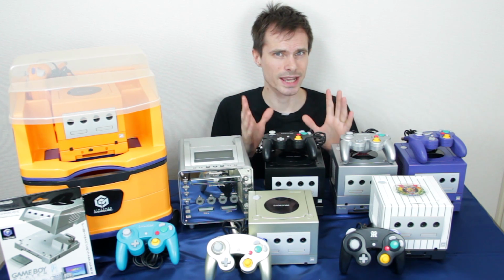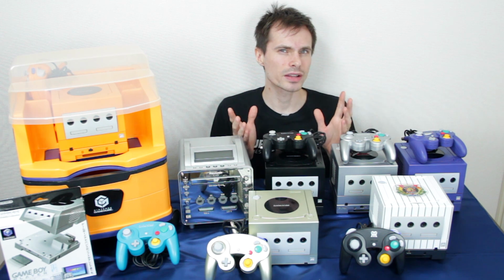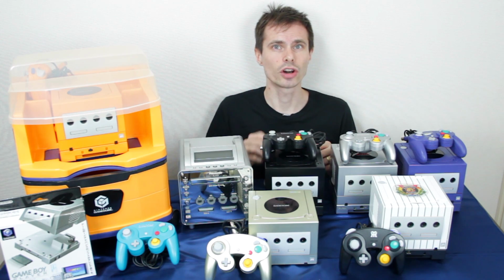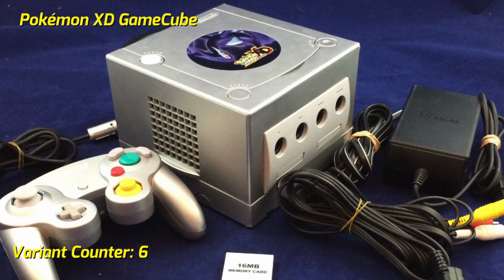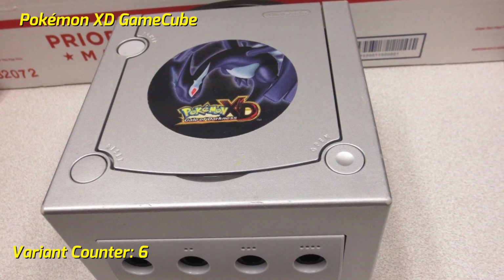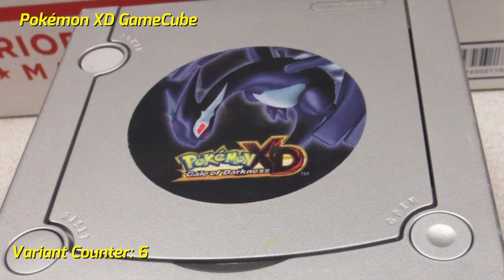Many of these are a standard black or silver GameCube with a custom faceplate, but they still count as a variation because they were officially from Nintendo and the faceplates were pre-installed on the consoles. The first of these is the Pokemon XD Cube. It's a silver console with a Pokemon XD faceplate that also came bundled with a Pokemon XD game. This one was only released in North America.